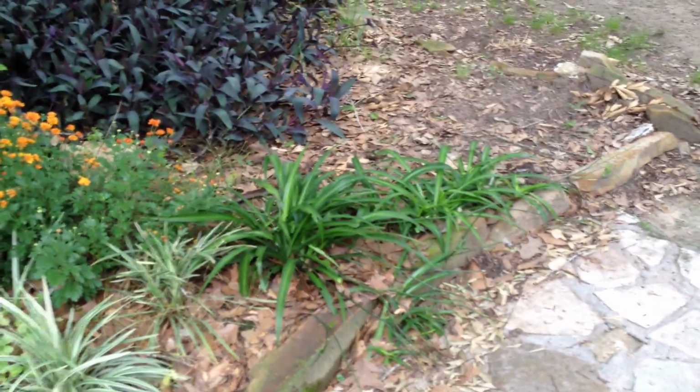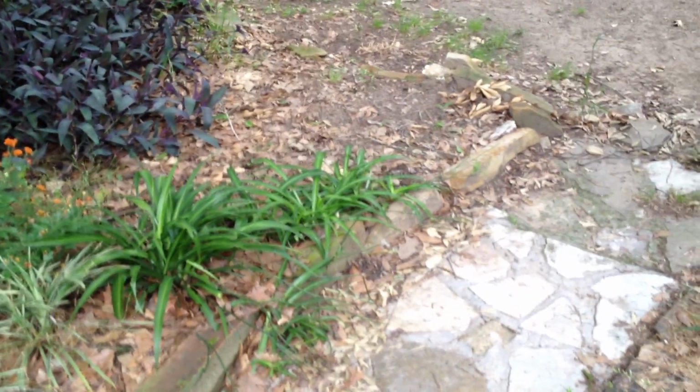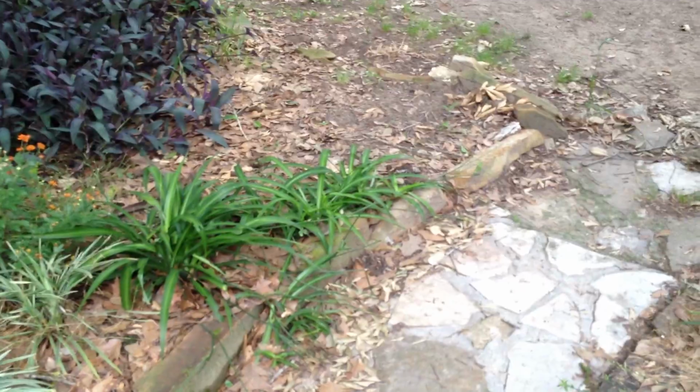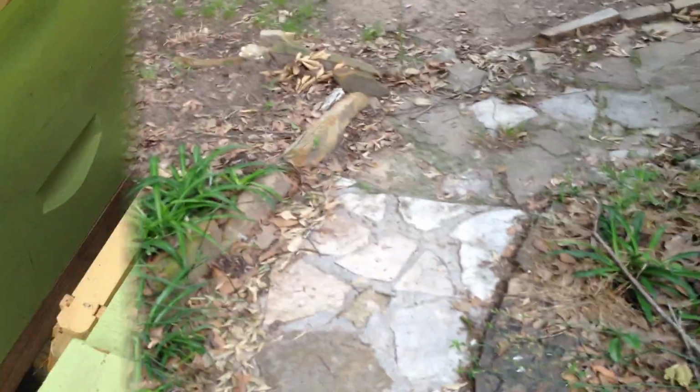So maybe tomorrow, I'm hoping when I do this removal that it's a lot of bees, a real big colony, and that maybe I can actually bring it home and split it out to fill a bunch of mating nukes. So that would be ideal, I believe. Anyway, that's it for now. I'm going to go in the house and eat some dinner. I just wanted to share the good news with you.